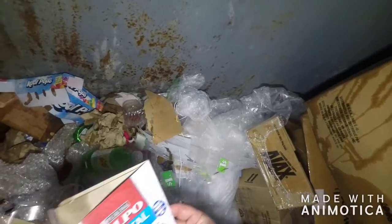Messing with the leaking Polar Pops. Dish soap! Nice. Always need some dish soap. Who doesn't need dish soap?